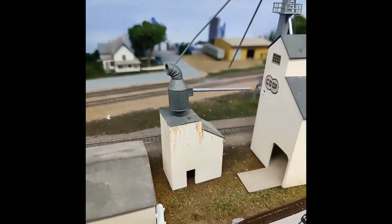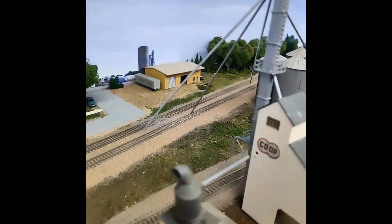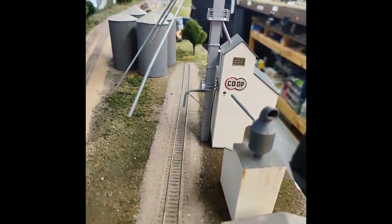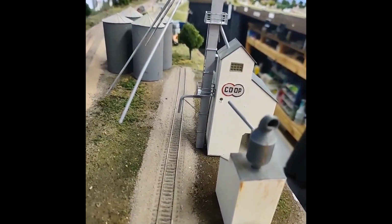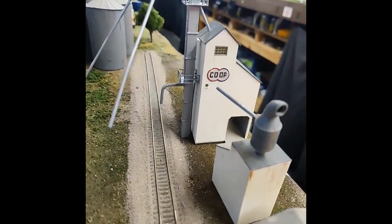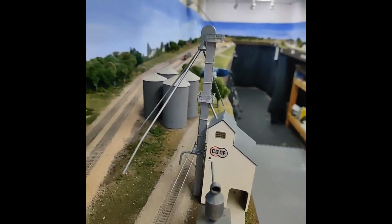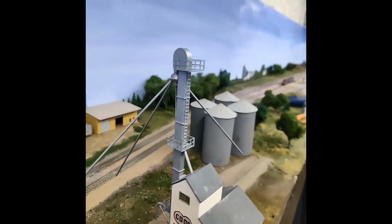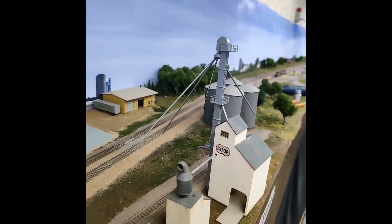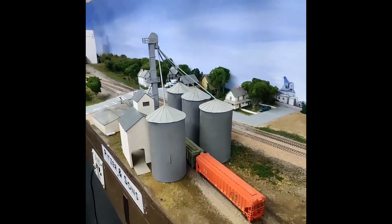This is a building that I don't know what it does, but it's after a prototype in Pleasant Hill, Missouri, and they had that building there, so I built it also. And as you know, I also fabricated a little downshoot there to load the grain cars from the grain elevator, and then I also put the conveyor chutes on there. That's just plastic rod.